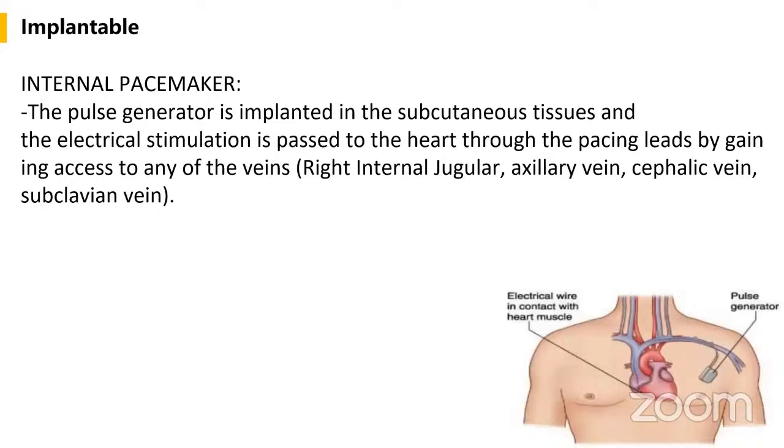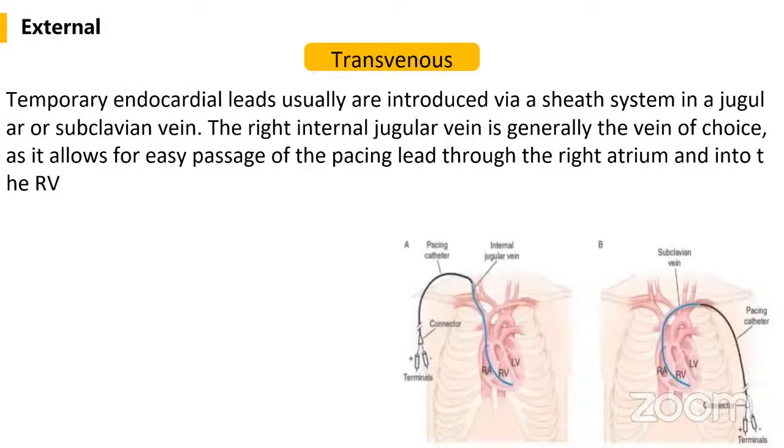So we have two types in the general classification of pacemakers: implantable or external. For the implantable, the internal pacemaker, the pulse generator is implanted in the subcutaneous tissue and the electrical stimulation is passed to the heart through the pacing leads by gaining access through any of the veins: the right internal jugular, axillary vein, cephalic vein, or subclavian vein.